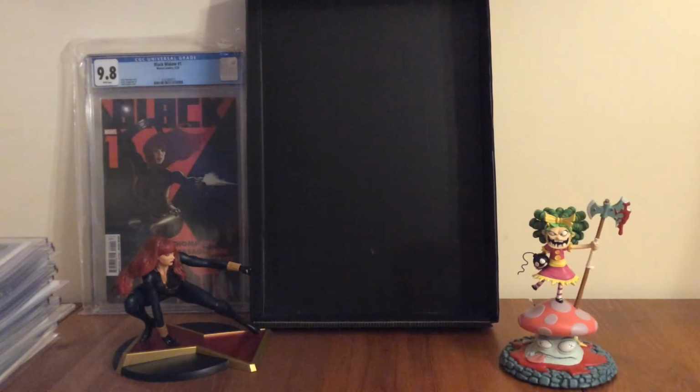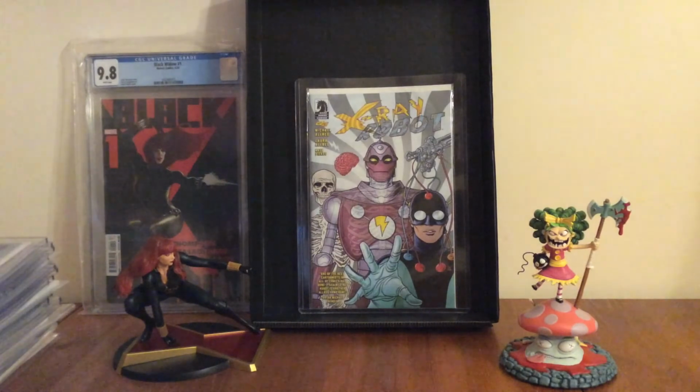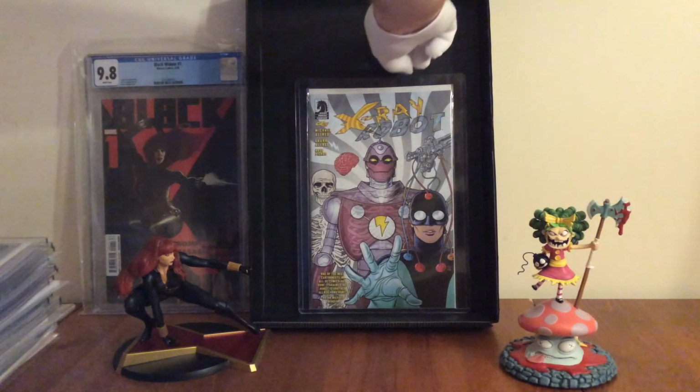Right, the next one I have to show is an Eisner Award winning book. Laura Allred won Best Colorist for this series in the Eisner Award in 2021. This is a 4-issue mini-series called X-Ray Robot, released by Dark Horse Comics. She also won an award for her work with her husband Michael Allred on Bowie, Stardust, Ray Guns and Moon Age Daydreams, which was released by Insight Editions. As I said, Laura Allred won Best Colorist for this series, Eisner Award in 2021. Very, very nice book indeed.